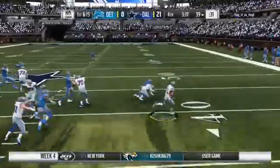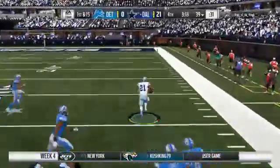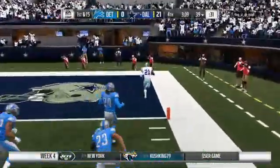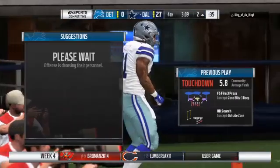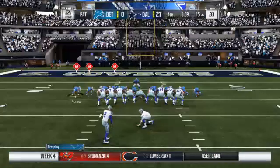After the penalty, it's Elliott. And he's got room. Room to run past midfield. His first touchdown on the year. And the Cowboys will extend their lead.